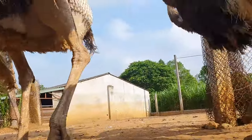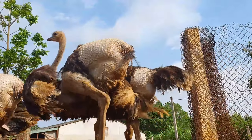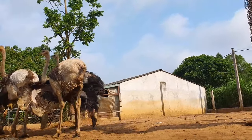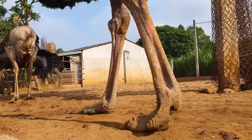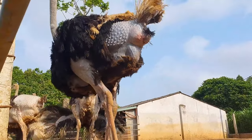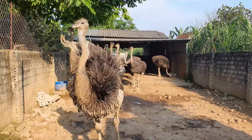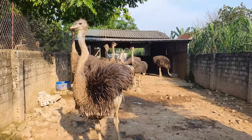For ostrich breeding cages, there must be a roof, with a yard in front of the cage about 3-5 m. Inside the cage, sand is spread for the ostriches to lay eggs, to avoid the phenomenon of ostriches laying on brick floors, watery soil floors, or cement floor.